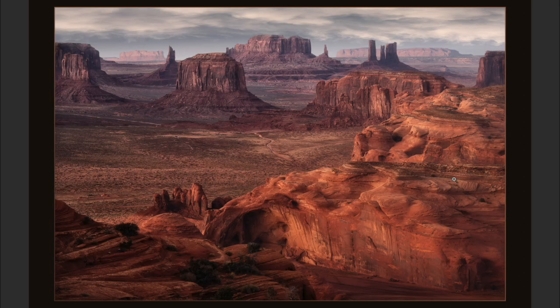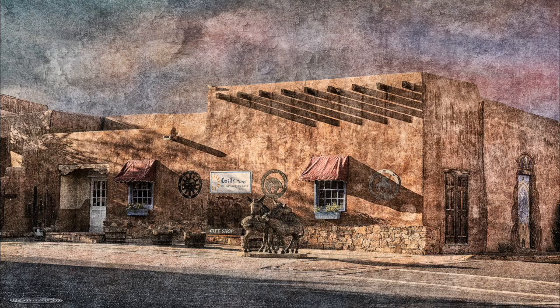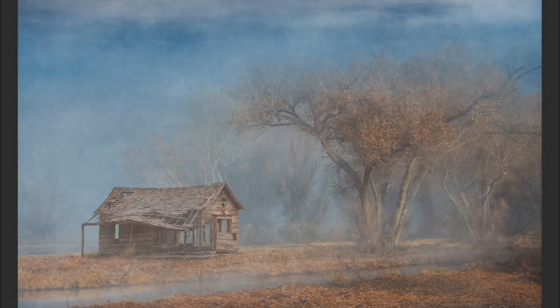And then soft focus versus bringing out the texture in rocks and so forth. So comparing the two, you can see two different approaches that I use and how I do that. Textures, of course, are big, and my approach to textures we'll talk about. And we'll talk about fog a little bit.